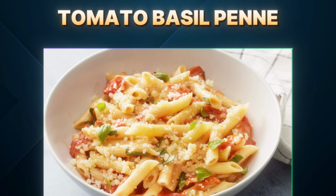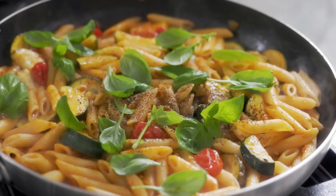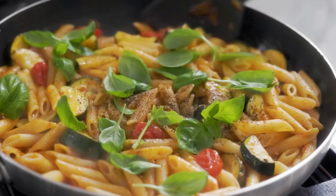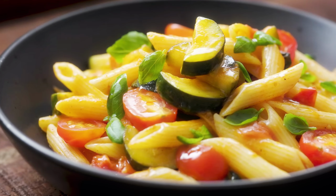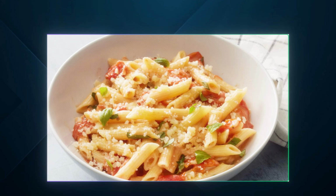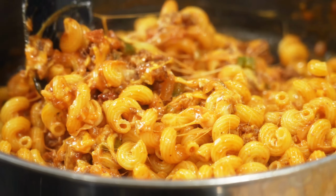Tomato basil penne. This flavour stands out due to its penne pasta shape and the tomato basil combination, which lifts it above the usual cheese and beef boxed options. Reviewers rank this one fairly high because the basil flavour is noticeable and the tomato sauce gives it a slightly fresher feel. The penne shape is a smart choice. It holds the sauce better than simple macaroni and gives each bite some texture.